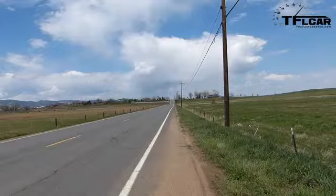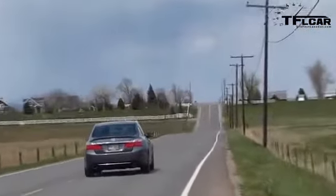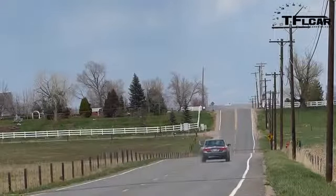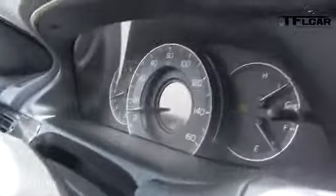All right, guys, 0 to 60. I've got the 6-speed and I've got the SlowDL set up, so here we go. All right, it feels good. 7,000 RPM is redline, and here comes 60 now. Come on! Oh yeah, hit the red limiter. My man is walking. 8.79, 8.79, not even close.